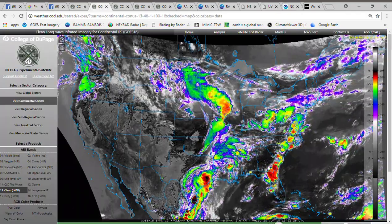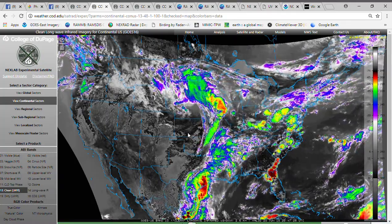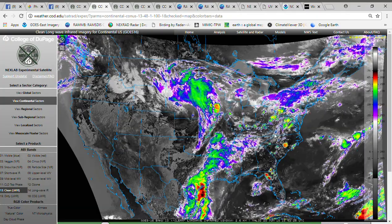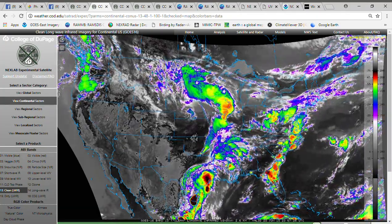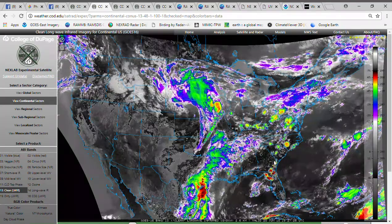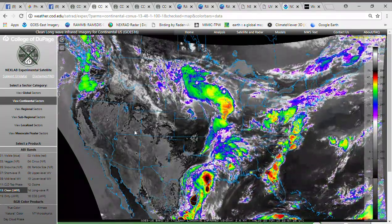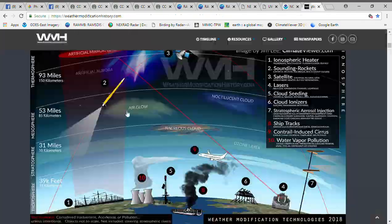Just wanted to do a quick review of the weather today, and as you can see, basically the whole eastern half of the United States is getting a taste of severe weather today. Southwest dry as a bone.